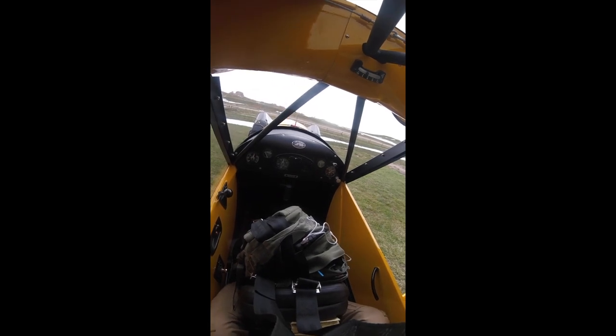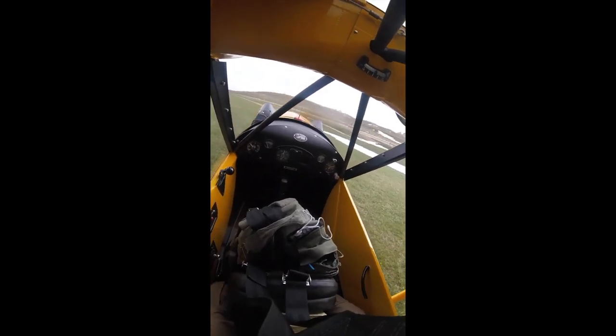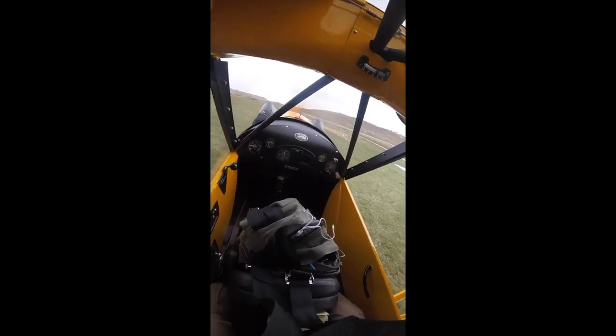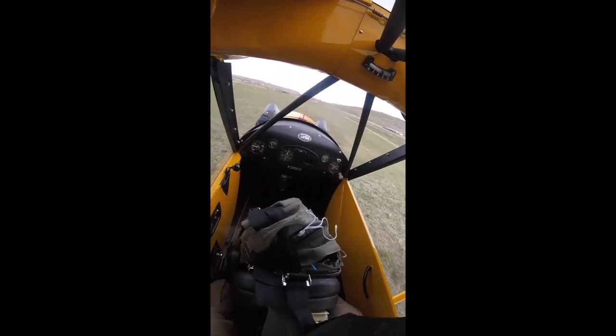Well, here's my departure out of Backcountry Super Cub Strip. A little bit of a downhill, a little bit of density altitude, so I just keep it down low, let her roll, let her get some airspeed, then climb up over the river, turn around, and head the 12 miles up to Douglas for fuel.